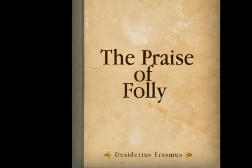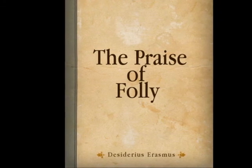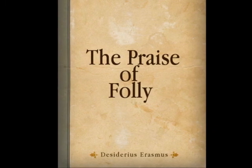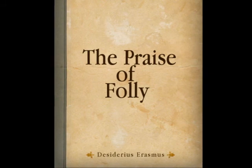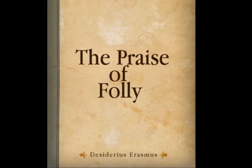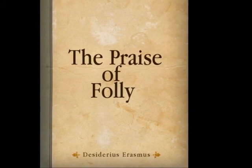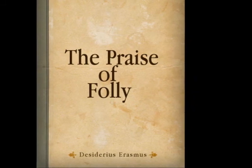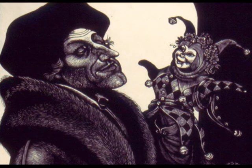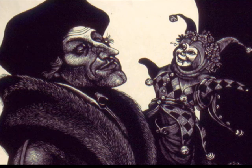He also is going to be a prolific writer in terms of writing his own material, not just translating. He writes a book called The Praise of Folly. And a folly is like a mistake or something that you do that's not intended. And so the praise of folly, the praise of mistakes or things that you don't intend, is a very humorous take on people's ignorant behavior or their immoral behavior, their mistakes that they make in life. So he's making fun of people's mistakes in order to learn lessons from it, basically.